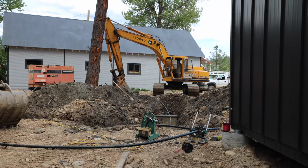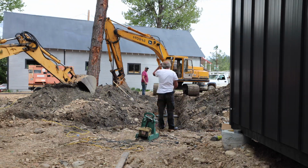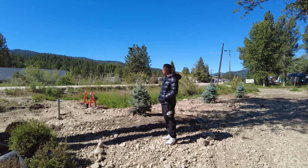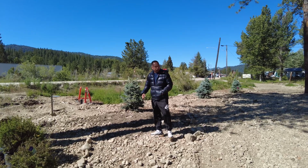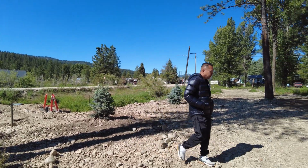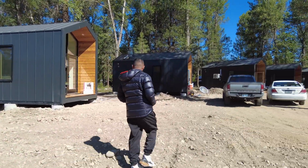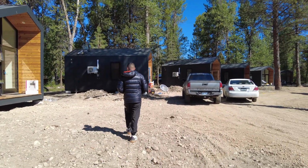We use polyfusion for the water pipes instead of brass, which was a much more cost-effective way of running all the water. You can see we are continuing our landscaping there. And it's just been, like I said, every day, full speed, just trying to get this thing ready.